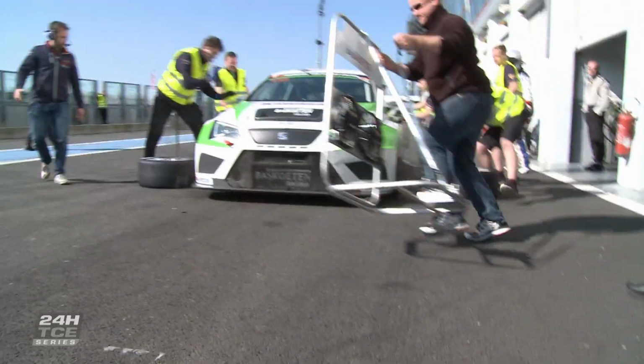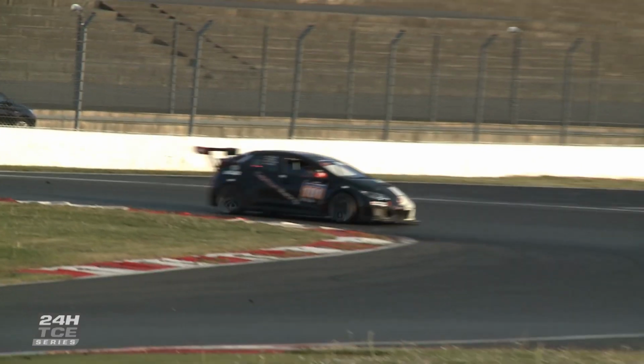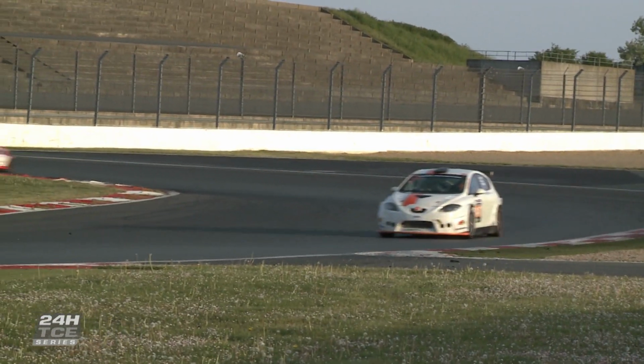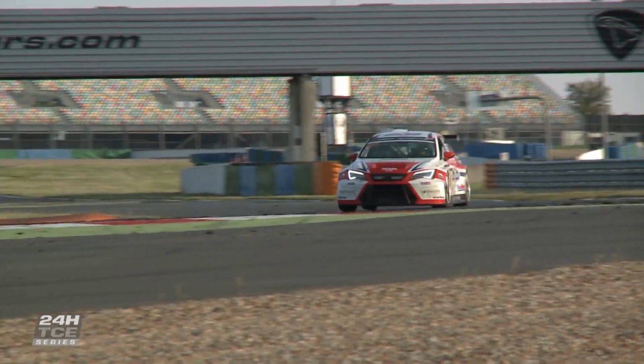Remember, Monlau Competition started this race from pole, and an hour before the end, they're still leading and have a 2-lap gap. No celebrations just yet. The race finishes with the checkered flag, because in the last race we were really good too, but we broke the gearbox. The last race in Silverstone, so we are waiting until the end.